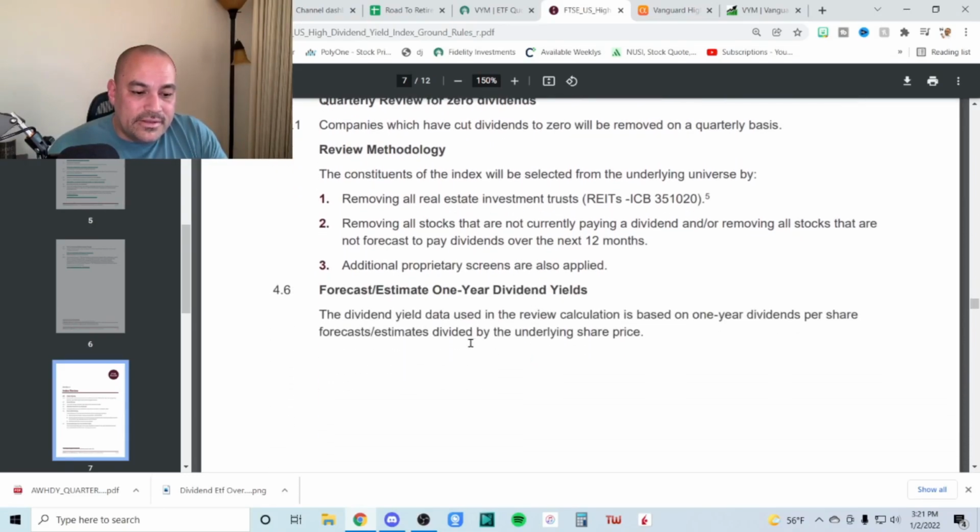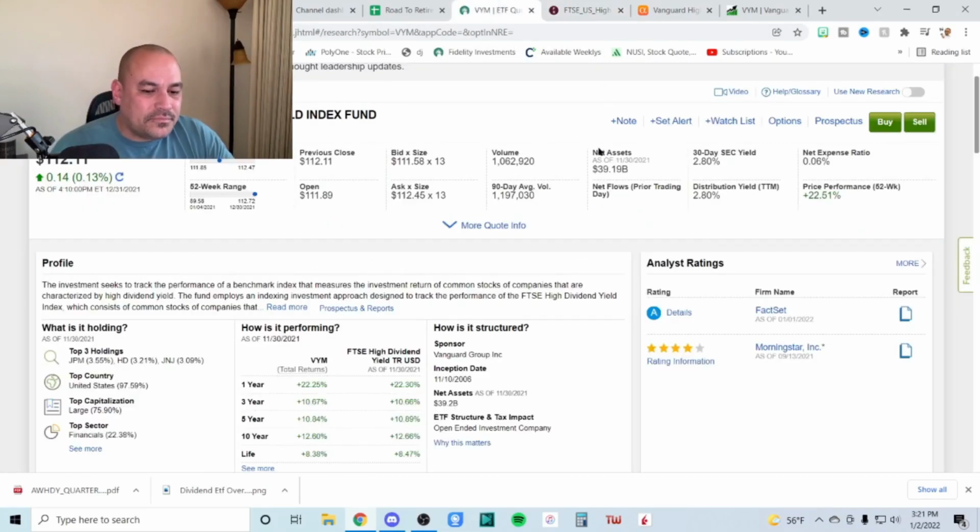So if we look at dividend yields, they remove all real estate investment trusts, remove all stocks that are not currently paying a dividend. And here's the kicker. Additional proprietary screens are also applied. So there's a little bit of secrecy going on behind the scenes. So let's just dig into VYM a little bit more.